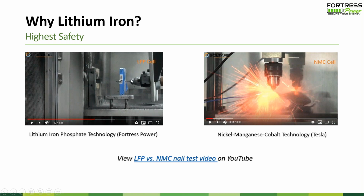So a picture is worth 1,000 words, and you can see here on the left, the LFP cell they drill the nail through. You'll see in the video it does smoke a little bit, to be fair. There's a little bit of smoking. Other than that, nothing too much. And then over here on the right, you look at this same test, but with a nickel manganese cobalt technology or a lithium ion, and you'll see it goes full on apocalyptic when they do that same kind of test. So I found this very helpful when people ask, isn't lithium the same all around? It's truly not. It's really an apples to oranges comparison, even just based on this comparison here with the nail test.